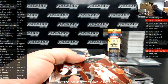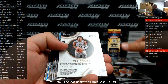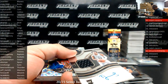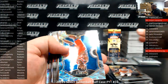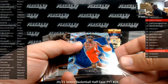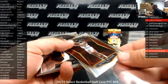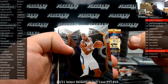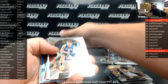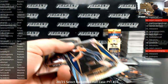Patrick Williams, concourse rookie. Rookie jersey auto to 199 for the Spurs, Trey Jones. San Antonio Spurs, Alex Nye. Got a scope here of Tyrese Maxey for the Sixers. Patrick Williams, premier level rookie for the Bulls. James Wiseman, rookie, Warriors.